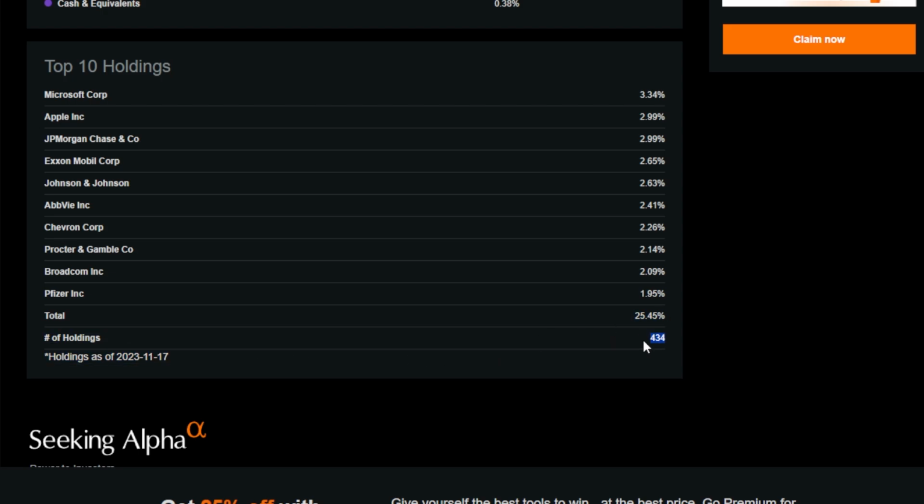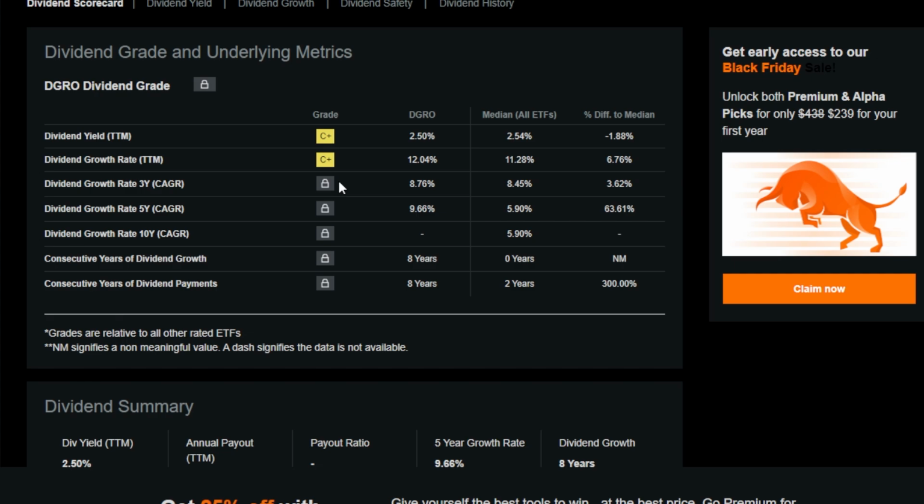At least that's the idea there. Now we're going to look a little bit deeper into the overall growth of DGRO, but first looking at the dividend yield. It's currently offering around a 2.50% trailing 12-month dividend yield, which isn't the worst. It's higher than that of the S&P 500, but not quite as high as what SCHD is offering, for example.